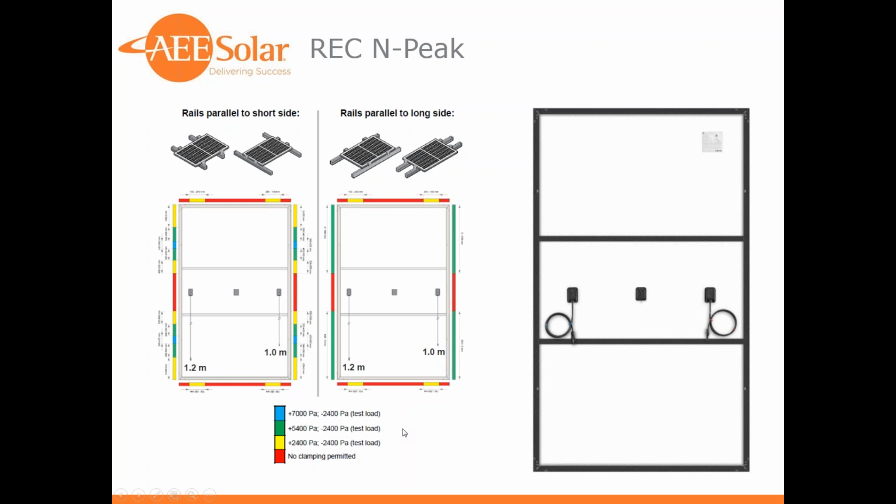When mounted with rails parallel to the short side, and provided, of course, you're mounting as close to the weep holes as possible, we see tremendous stability in snow loading. So 7,000 pascals, 2,400 pascals uplift. We do see the trade-off here being some narrower tolerances on mounting locations, but even in the green zones, we're at 5,400 pascals.